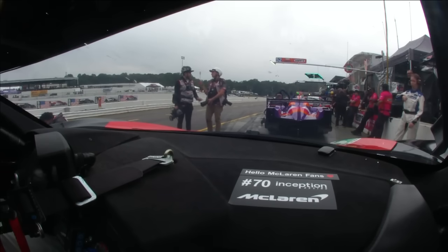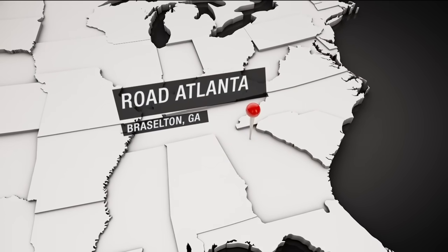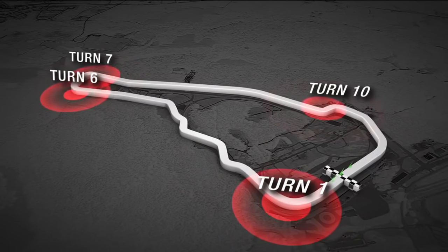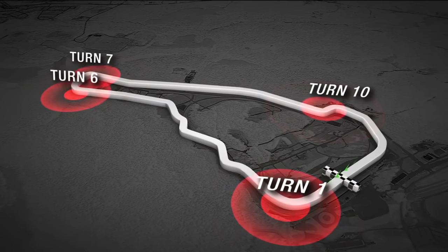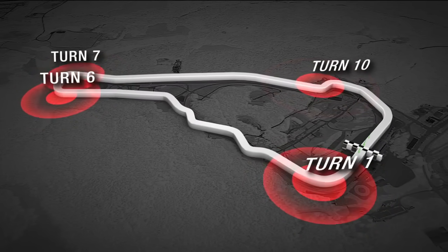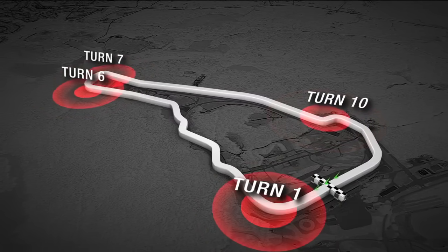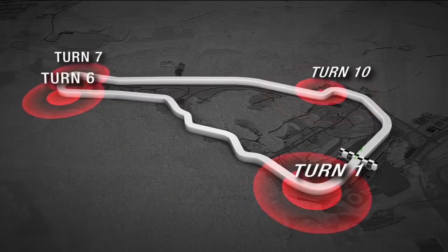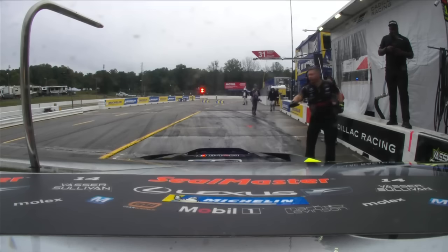Well, we are just outside of Braselton, Georgia, which, depending on traffic, is about an hour and a half from downtown, or 3 hours, depending on what time of day. And we've got 12 corners, 2.5 miles, 2.54 if you want to be absolutely spot on. And there's a little bit of something for everybody here in terms of corners. Very fast at turn one, particularly for the prototype cars. And barely a lift there for them as they turn and go up the hill through the signature S's and turn five to turn six and seven. Seven, the most important corner on the circuit, because it leads onto the longest straight, and then another opportunity to pass down at turns 10A and 10B.